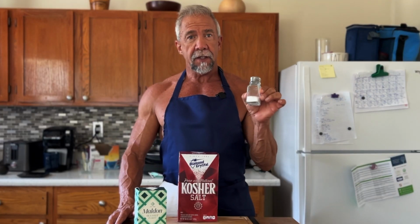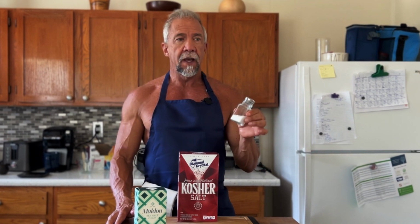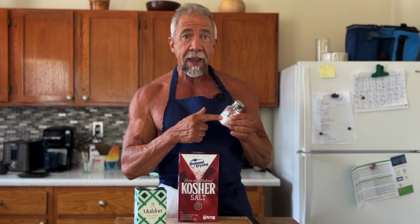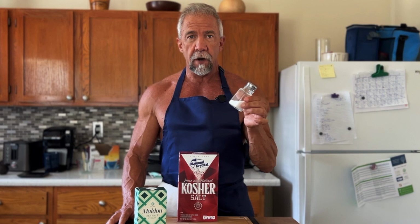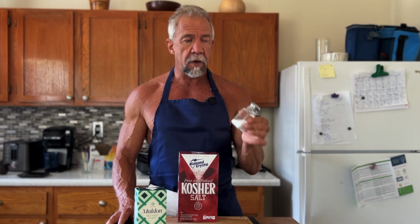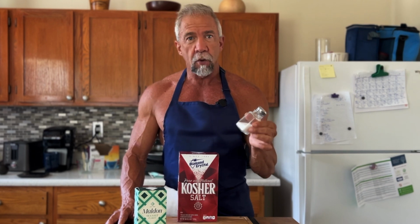All right, let's talk about the different types of salt that we use for cooking. This is table salt. This is ordinary sodium chloride. This is Morton's. It doesn't have any trace elements or anything in it. Now, this is also referred to as a baking salt. So if you're baking pies or cakes, this is the type of salt that you want to use, but make sure that you don't have the type with iodine in it because it has an extra minerally taste that you really don't want in your food. So this is generally not for general cooking purposes.